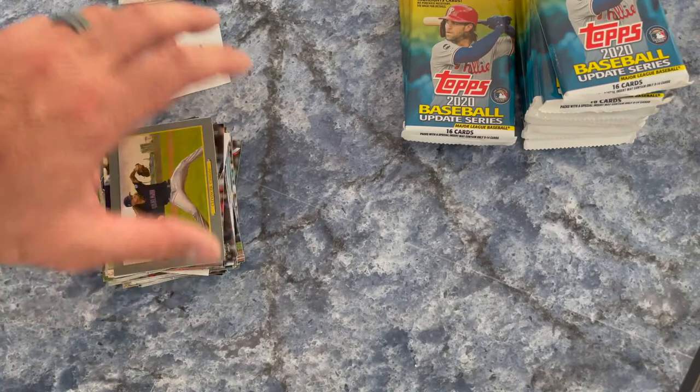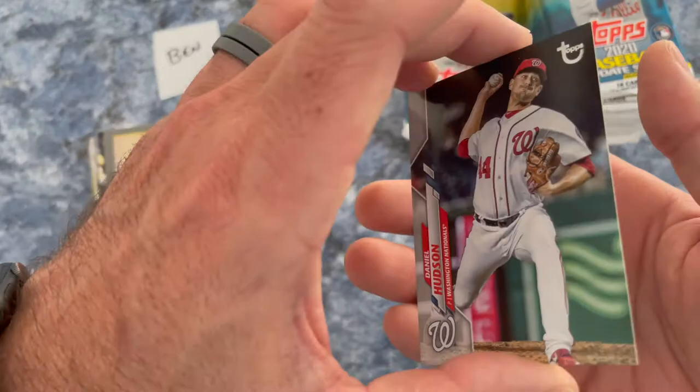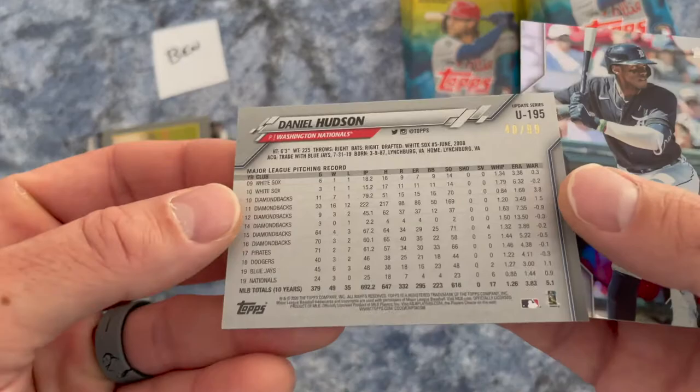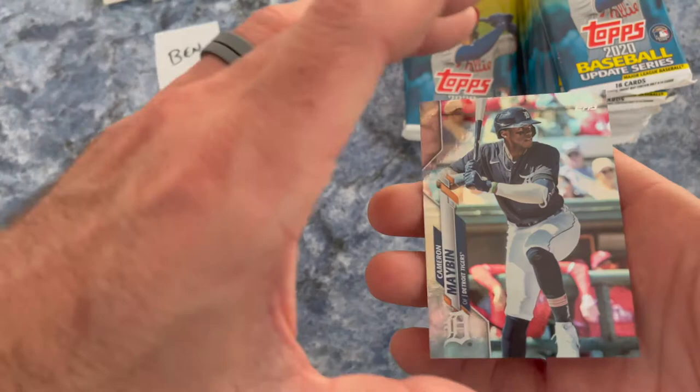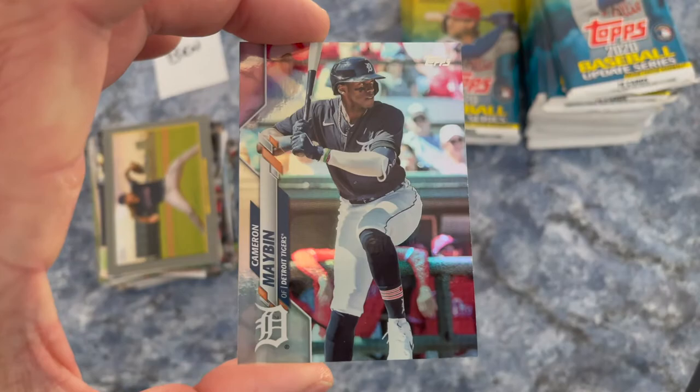So a numbered card. Let's jump back to a few of these that came out of this pack. There's that Ronald Acuna Jr., that Daniel Hudson, numbered out of 99. And there's Cameron Maybin, refractor. Very nice. So pack number five was not disappointing. Let's jump right on into pack number six.